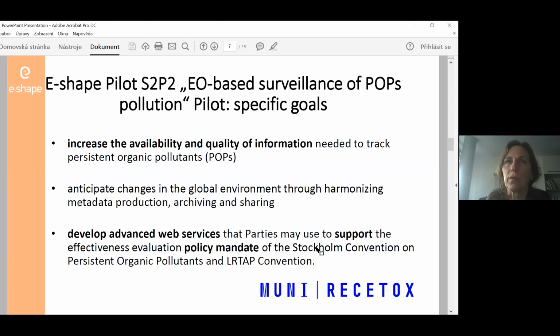So the specific goal of our pilot is to increase the availability and quality of information that is needed to assess the fate and impact of persistent organic pollutants in the environment, and also to anticipate changes in the global environment. Because if we really want to see whether the Stockholm Convention is functional, we need to set up some kind of efficiency monitoring, which is why we need to repeat the exercise every few years. And also the ambition was to develop advanced web services that would really enhance the usage of the data and make it useful for multiple stakeholders.